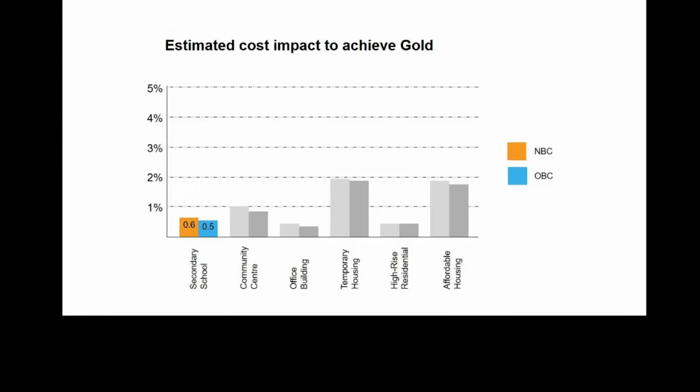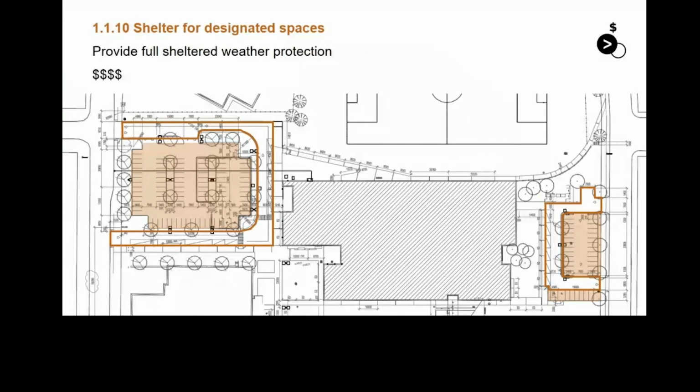So first we looked at a secondary school. And the results of the case study identified that a secondary school could achieve gold certification with only an increase of construction costs by 0.5%. And so you can see here in this graph that MBC and OBC were very similar for this typology. And so this is just meeting gold certification. This is not doing every single feature that's identified in the Hansen rating system.